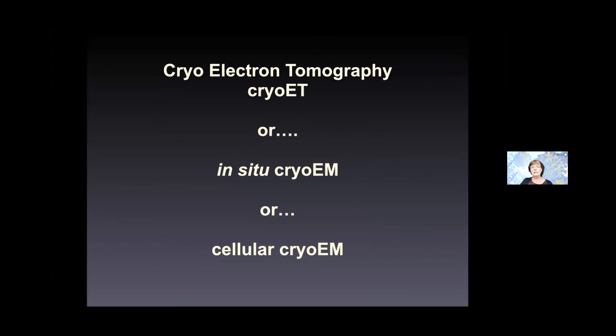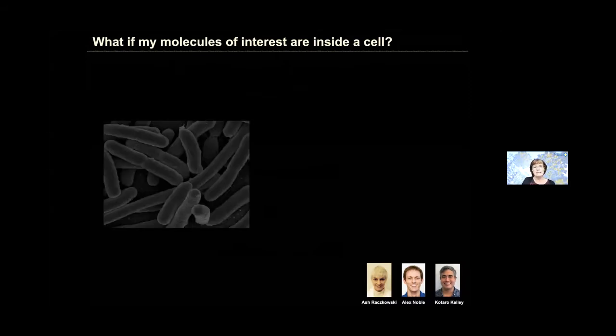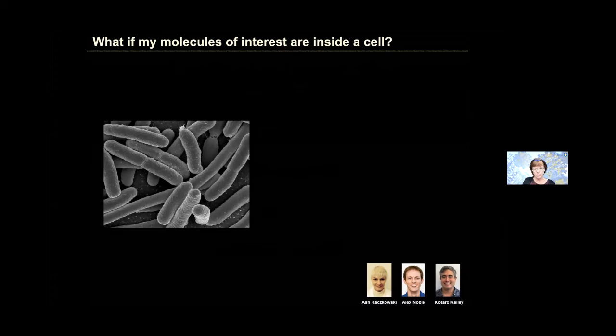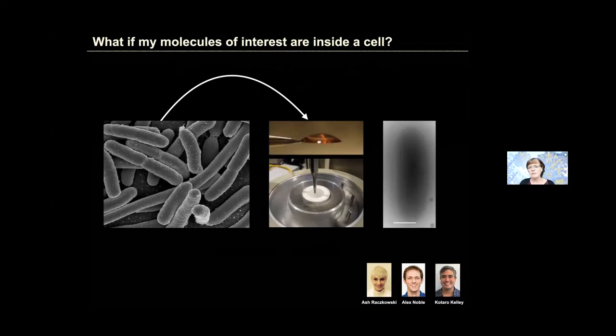What about cryo-electron tomography, or as I prefer to call it, in situ cryo-EM or cellular cryo-EM? This comes about when the molecules you care about are actually inside a cell. Say they're inside a bacteria. You still want to know what the molecular structure is. Well, if it's a small enough cell, like a bacteria, we can use the standard freezing methods that I just described. You can put a small drop on a grid, you reduce to a thin film, you plunge freeze, and this is what that bacteria looks like when it's vitrified in your solution.